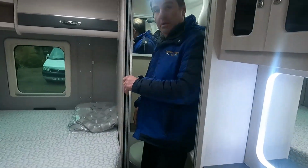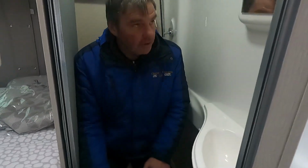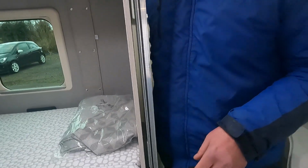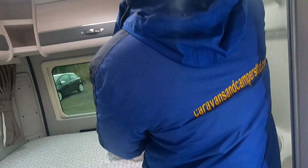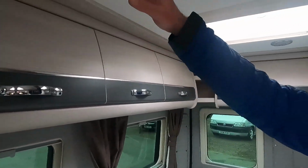You've got an extractor fan in the shower room. Look at this. It's a compact shower room, but it's usable. You could sit on the loo and have a shower, couldn't you? There's a shower above the loo. That's nice, that. Speakers in the back. Hey, nice colour on the cupboards.